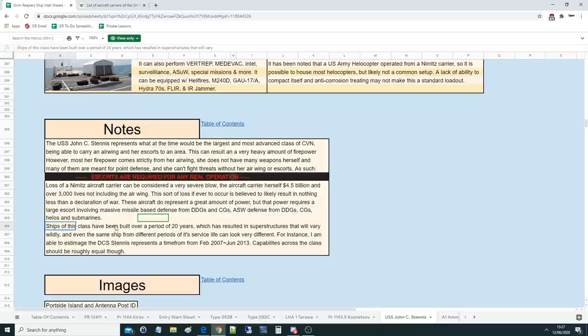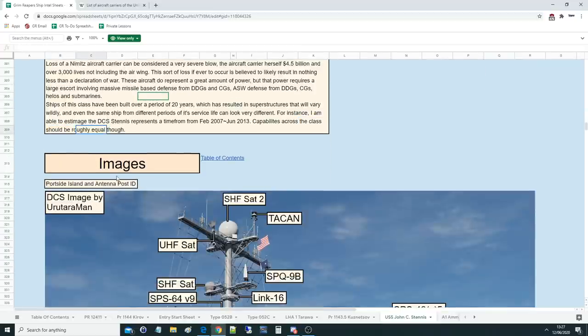Ships of this class have been built over a period of 20 years, which have resulted in superstructures that will vary wildly. And even the same ship from different periods of its life can look very different, you know, they get upgraded. For instance, I'm able to estimate the DCS Stennis represents a time frame from February 2007 to 2013 based on its superstructure. Capabilities across the class should be roughly equal though.